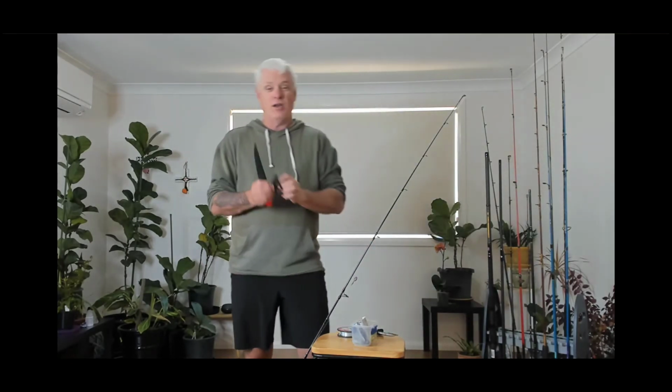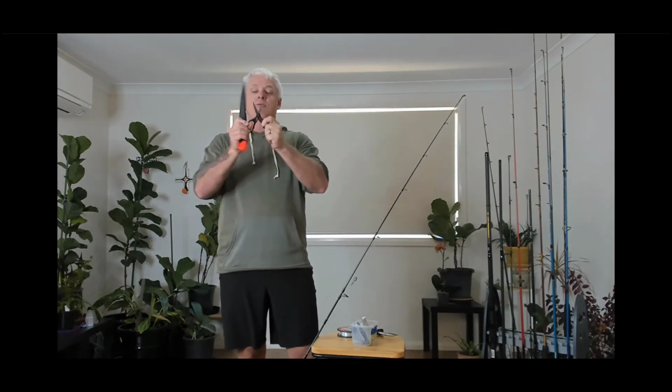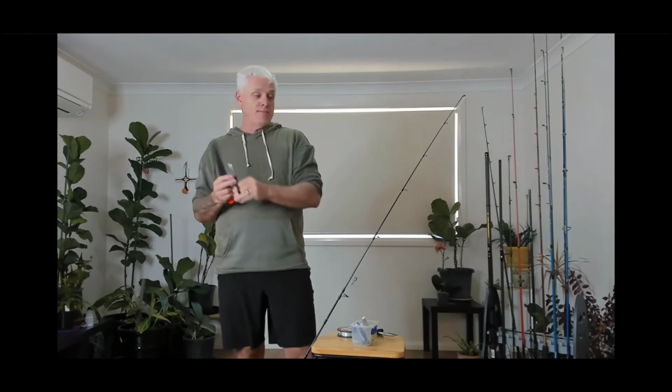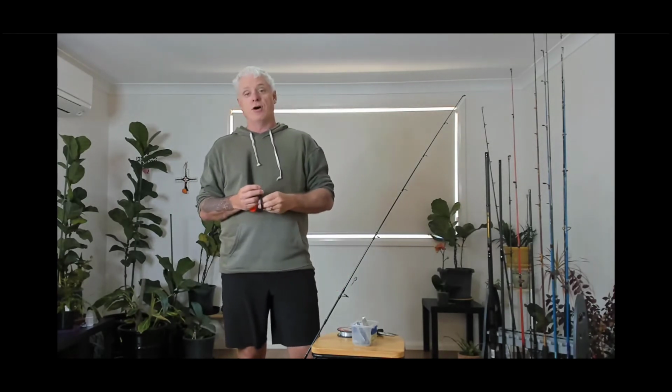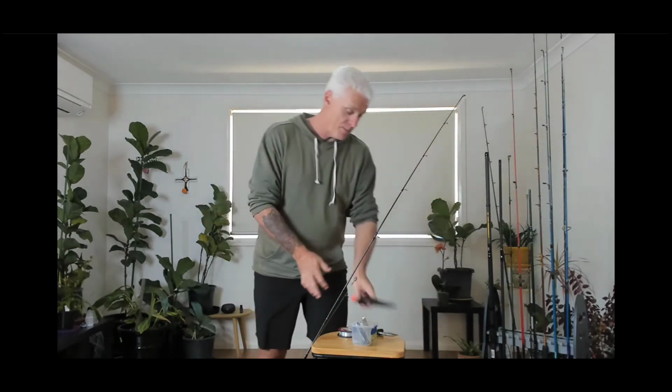And I like scissors as well. These are proper fishing scissors. They're a bit seized there from being in the salt water. I like proper fishing scissors because if you're tying knots, you can just snip your knot off nice and close to your hook or swivel, and that works from there as well.